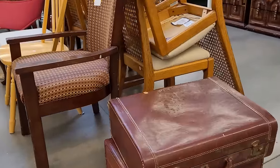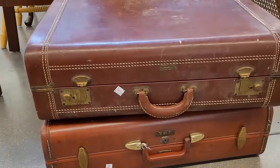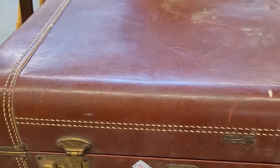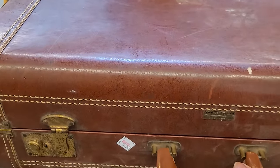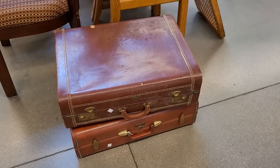I had to show you these two incredible vintage cases. You can make an amazing display with these if you open them up and create a display of treasures on the inside. Absolutely lovely. I'm sad I don't have room today.